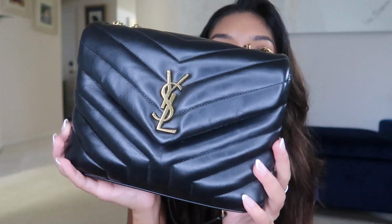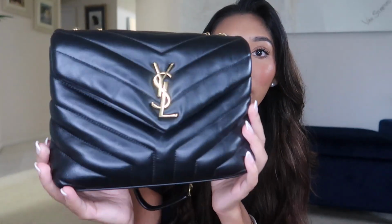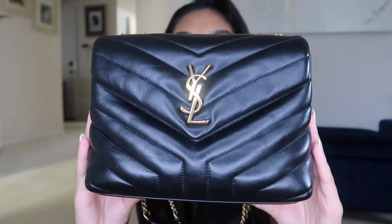So you're gonna hang it on door handles, you're gonna set it on the ground occasionally, which you probably shouldn't, but I was careful with it, and it still gets really worn, which is unfortunate. But you can just tell, it definitely looks used now.